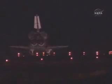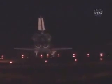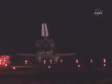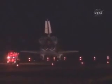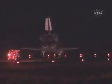And spacecraft communicator Tony Antonelli welcoming Commander Brent Jett and the STS-115 crew of Atlantis home after a successful landing on runway 33 at Kennedy Space Center in Florida, completing a journey of 4,910,000 miles. Successfully resuming the assembly of the International Space Station with the delivery and installation of a brand new truss structure and solar array.